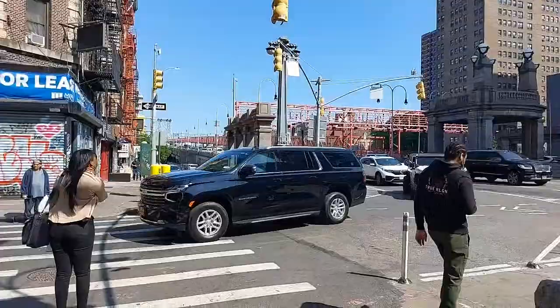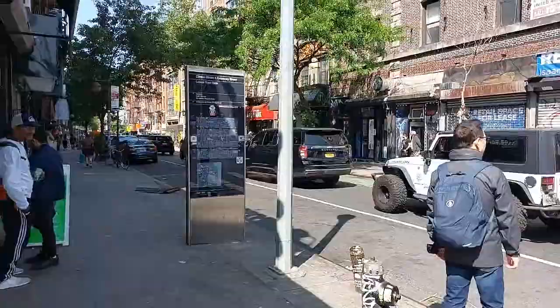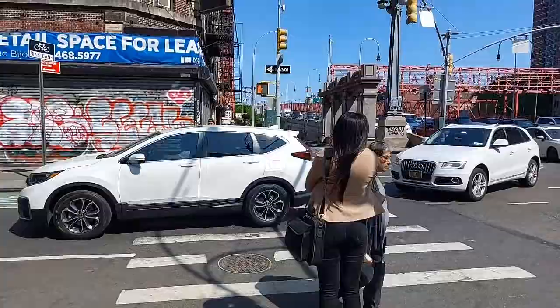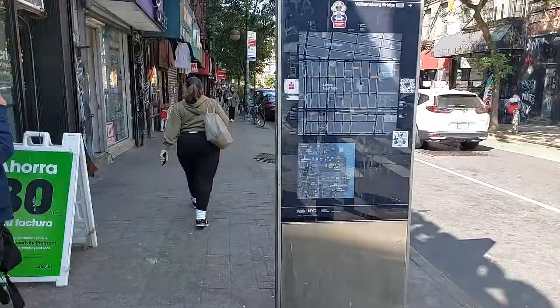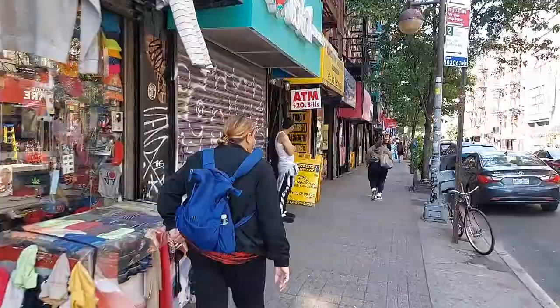And you have a lot of independently owned businesses in this area. So we can walk down the side street. So we are now walking on Clinton Street, and you see quite a few independently owned businesses.